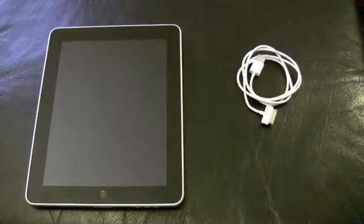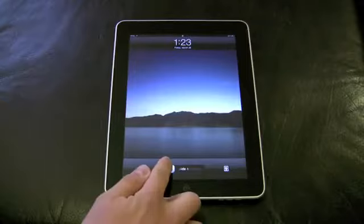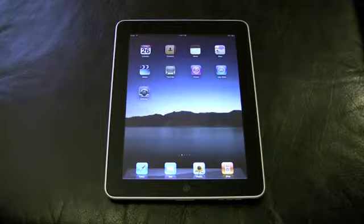It doesn't come with much, just a sync cable and a power adapter. No earbuds, which is surprising given the minimum $500 price tag. On the top panel, we have an earphone jack and microphone. That's not a reset pin. And this is the power button.